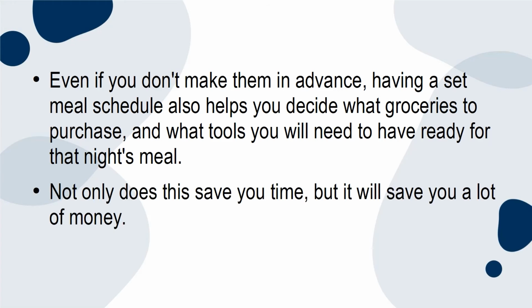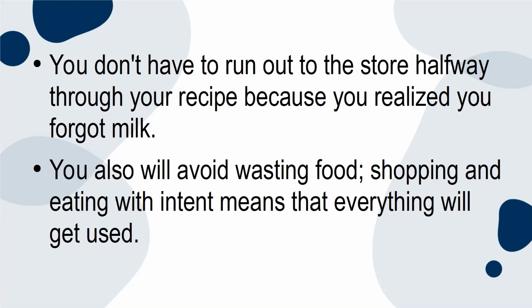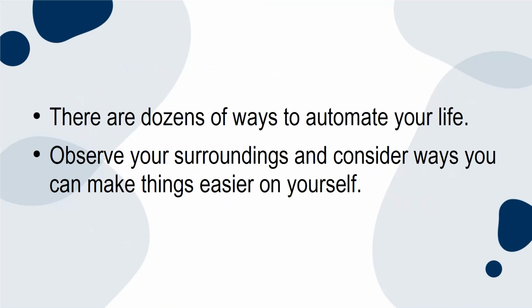Not only does this save you time, but it will save you a lot of money. You don't have to run out to the store halfway through your recipe because you've realized you forgot milk. You also will avoid wasting food. Shopping and eating with intent means that everything will get used. There are dozens of ways to automate your life. Observe your surroundings and consider ways that you can make things easier on yourself.